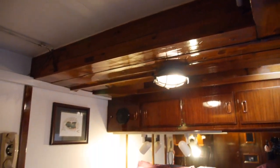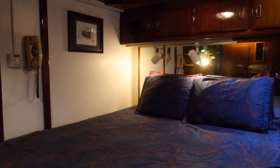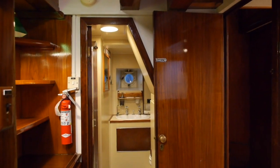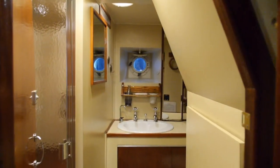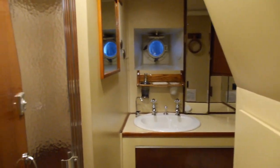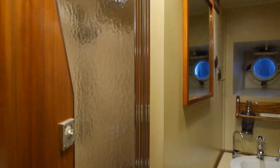And again, looking at the beams overhead, this is the construction of the vessel, which is quite evident. In various places you'll see intercoms. There's a telephone intercom to connect different parts of the ship. And this compartment has its own private head, which has a stall shower. This shower in particular does not have as much headroom as the other one, but it has a nice teak seat in that space.